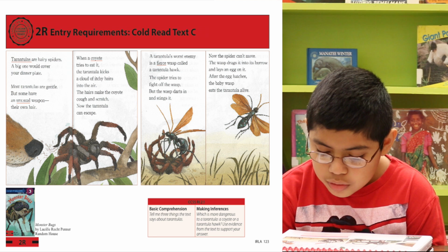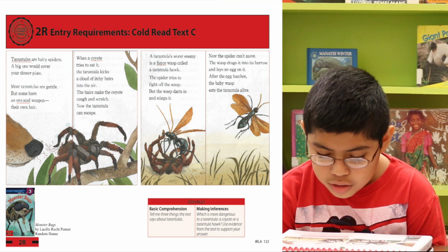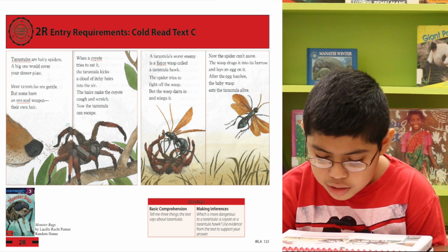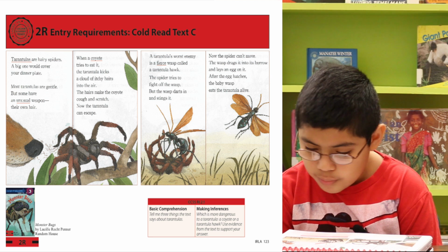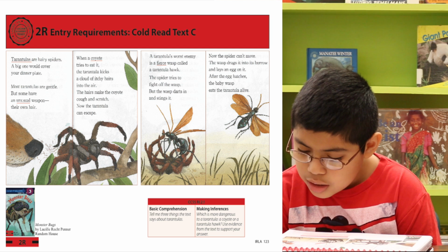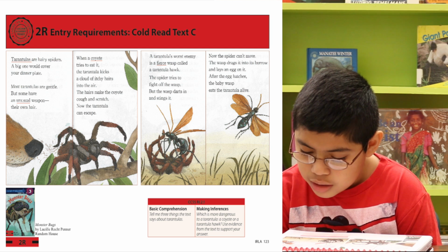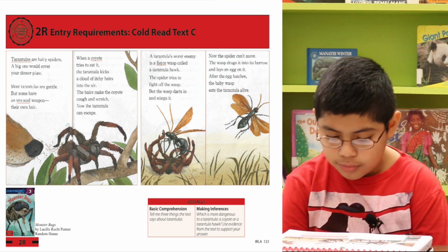The tarantula's worst enemy is a fierce wasp called a tarantula hawk. The spider tries to fight off the wasp, but the wasp darts in and stings it. Now the spider can't move. The wasp drags it into its burrow and lays an egg on it. After the eggs hatch, the baby wasp eats the tarantula alive.